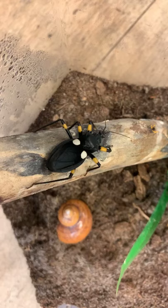And he's got these white spots right here. Why do you think he'd want to have those white spots? Well, it makes him look bigger and scarier than he really is, although he is kind of scary. So he uses those to help protect him from predators.